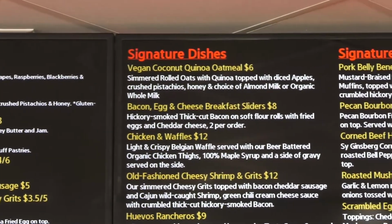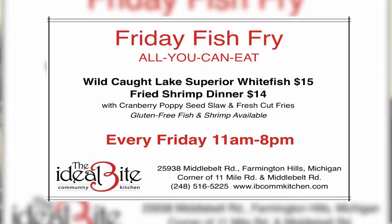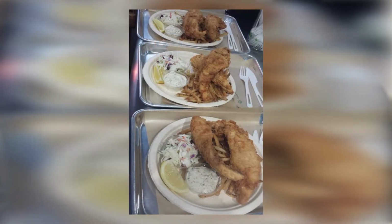And I would say that our slider menu has been doing very well. Parmesan garlic chicken sliders are very popular too. We'd heard some feedback from people when we first opened that people didn't know where a good fish fry was around here, and they thought that might be a good option for us, and we said, let's go for it.